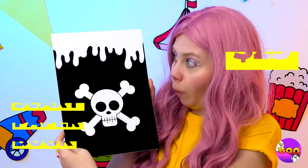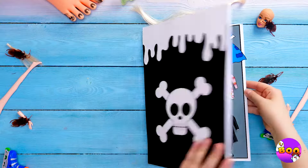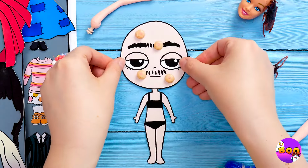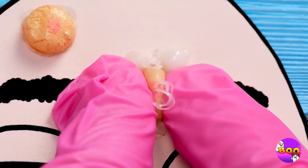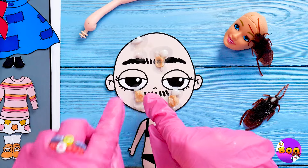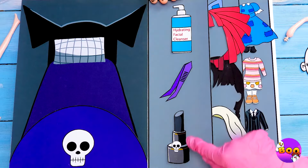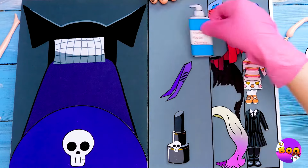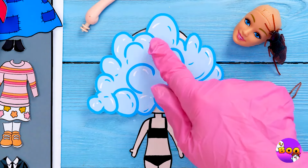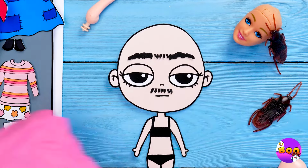What a strange book. Is it about pirates? Ooh, a paper doll. Guess it's makeover time. But where to start? I know, grab your gloves. It's time for a little pimple popping session. Okay, we need some heavy duty stuff. Let's pour on some facial cleanser. Much better.